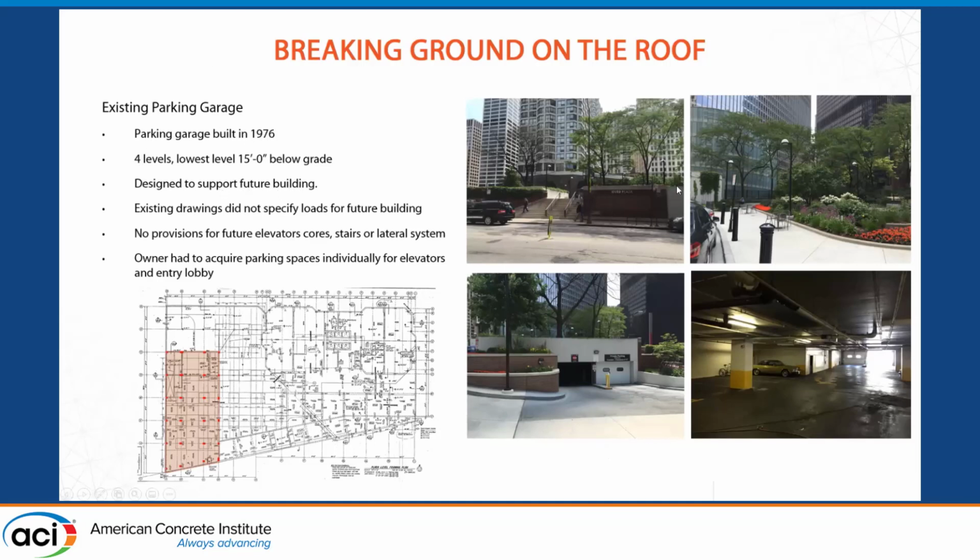It was always designed to support future construction, but the drawings were not clear at all as to what that future construction was or how many floors could be supported. The columns and foundation capacities we found were just evenly distributed over the 24 columns. There did not seem to be any forethought of any particular construction. There was no layout for stairs, elevators, cores.